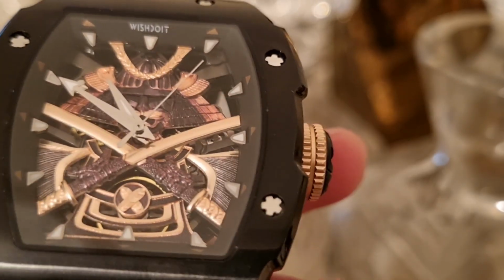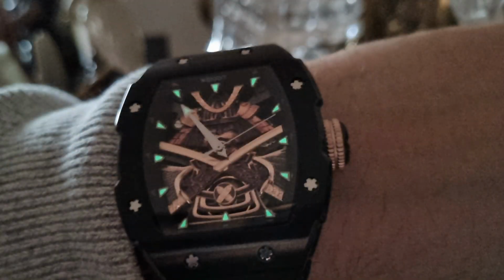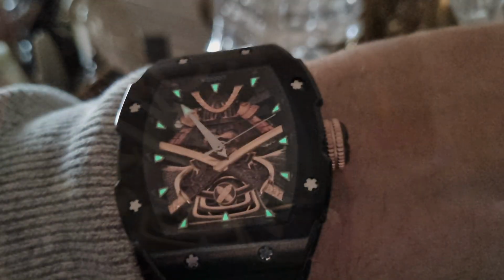And let's get some loom shots and some shots of the watch on the wrist.